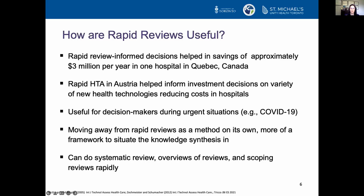And just to say also that as a field, we are trying to move away from rapid reviews as a method on its own, and it's more of a framework to situate your knowledge synthesis in. Because you could do rapid reviews for many types of knowledge synthesis, so things like scoping, you could do a rapid scoping review as an example, or rapid network meta-analysis, as RG will be talking about in a few slides.